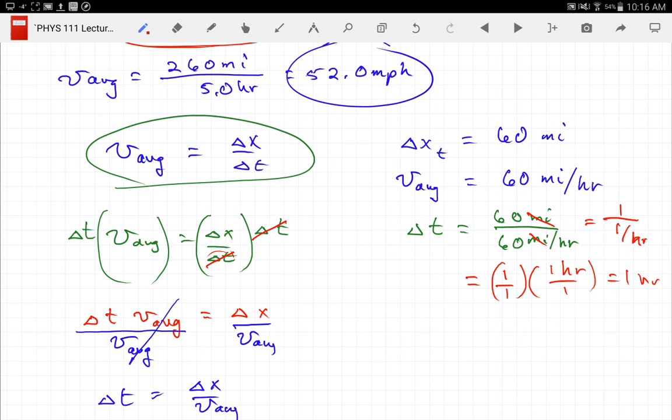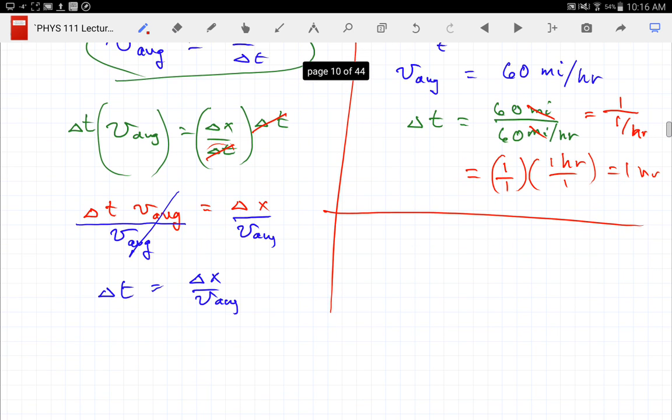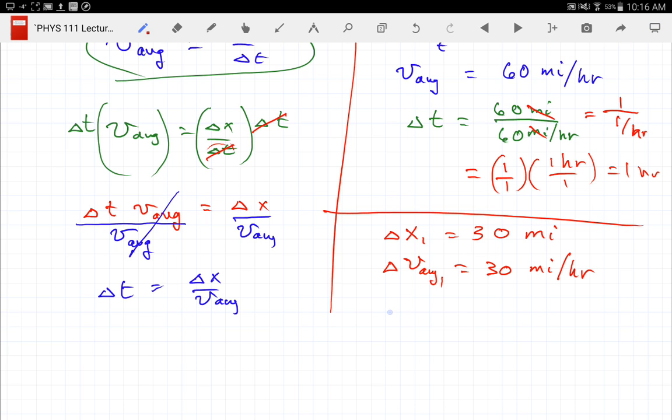Now let's go to what I told you for that silly little problem. For half the trip, so delta x1 is equal to half the total distance, 30 miles, the average speed was 30 miles per hour. How much time did we spend doing that first half of the trip? We spent an hour. Using the exact same calculation, 30 miles divided by 30 miles per hour is equal to 1 hour. So we spent 1 hour in the first half of the trip.